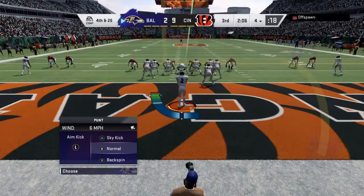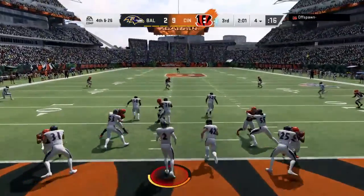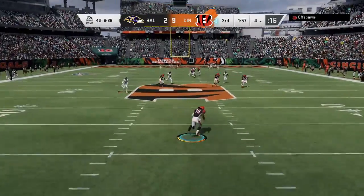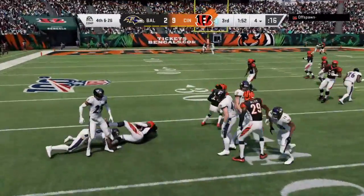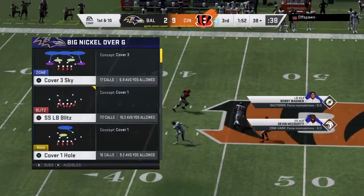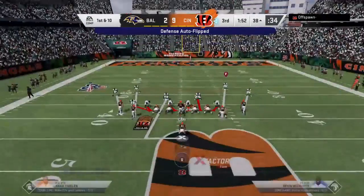Here's Dustin Colquitt now as the drive goes backwards, so he's on to punt it away. And he's able to get it out of there, and this is a pretty good kick. That's pulled in at the 32. A great return there, bobbing and weaving his way for 31 yards. And the Bengals will take over in terrific field position.